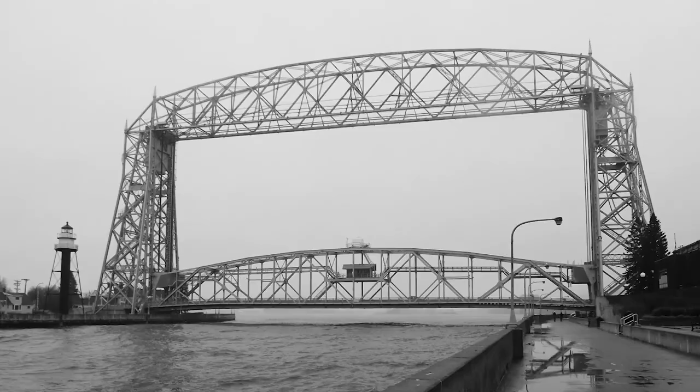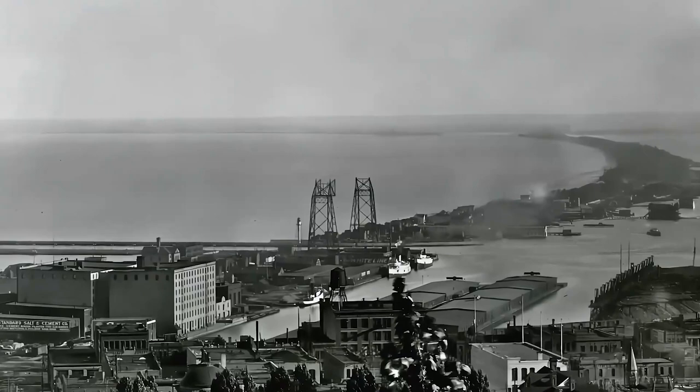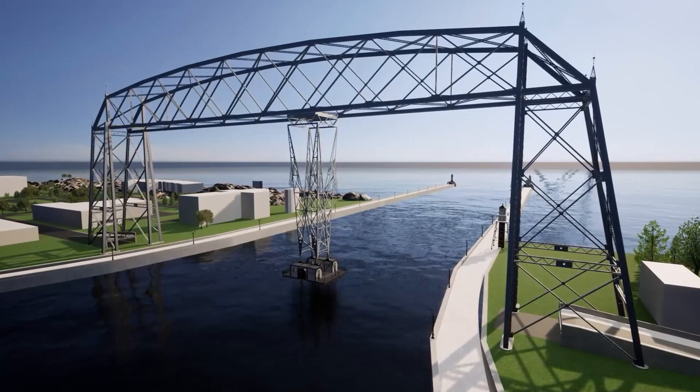Before becoming the Aerial Lift Bridge, the Canal Park Duluth landmark was originally the Aerial Ferry Bridge. It was opened in 1905 as the only transporter bridge ever to be built in North America. With CAD modeling, rendering, and animation, we can recreate realistic views demonstrating how the original bridge would have looked.